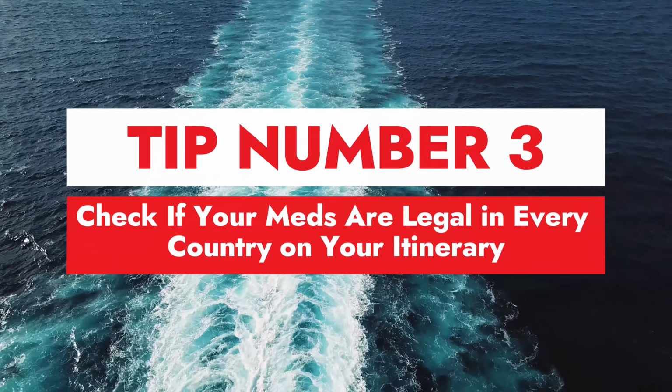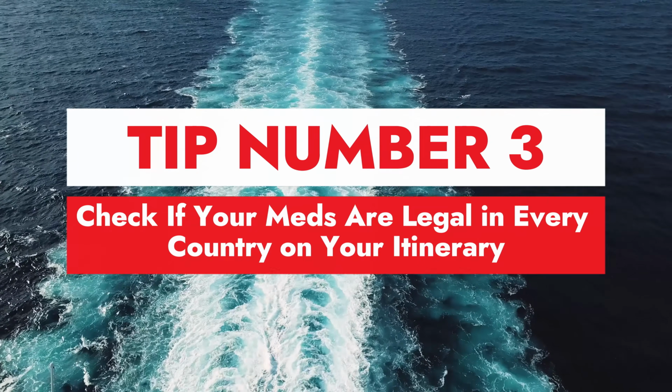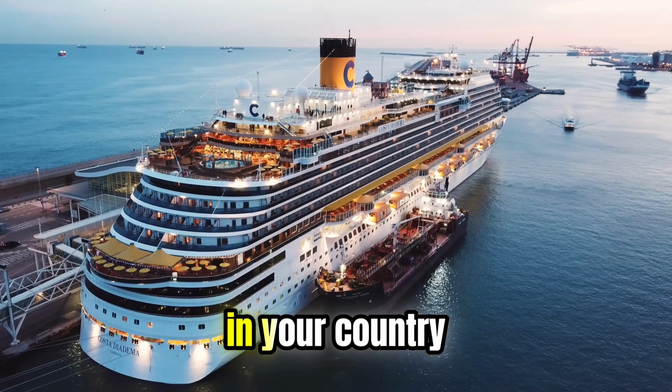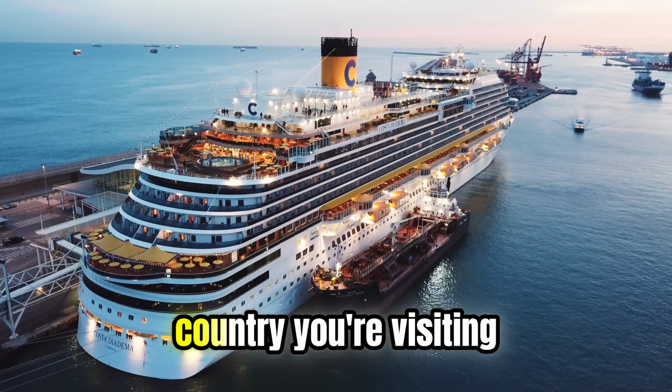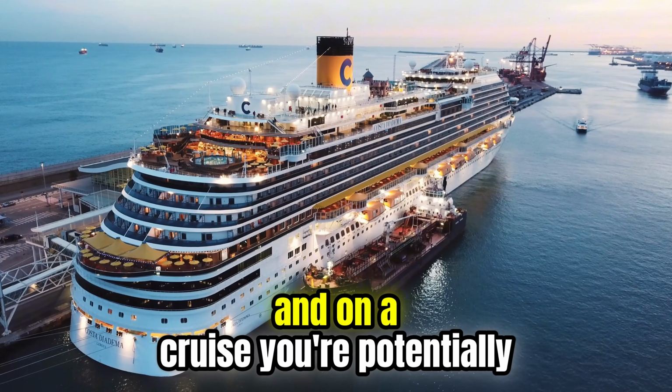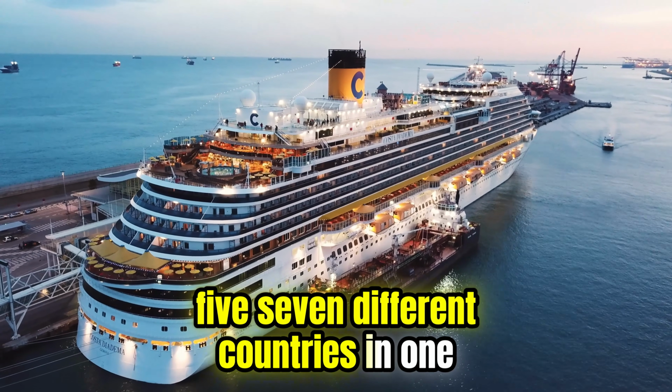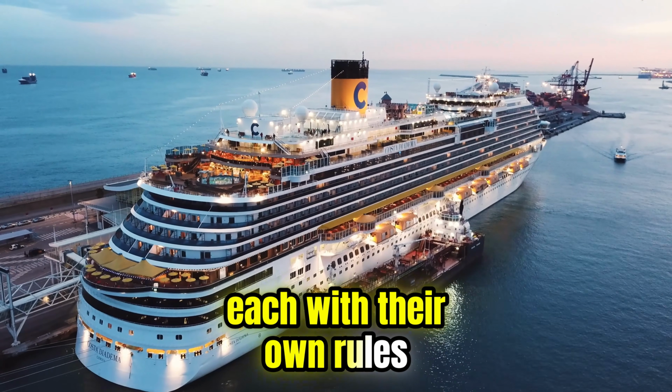Tip number 3. Check if your meds are legal in every country on your itinerary. Alright, this one might shock you. Just because a medication is legal in your country doesn't mean it's legal in the country you're visiting. And on a cruise, you're potentially hitting 3, 5, 7 different countries in 1 week, each with their own rules.